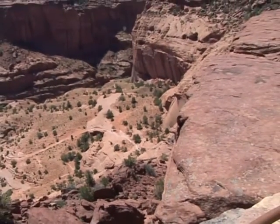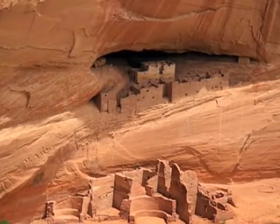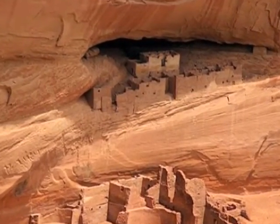These people are walking the 1.5-mile trail that goes down to the White House, which is probably the best preserved ruins in the canyon.